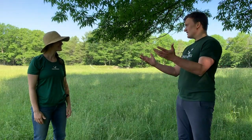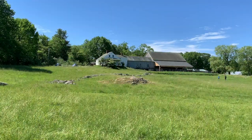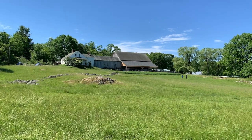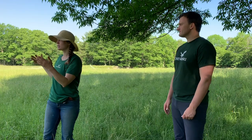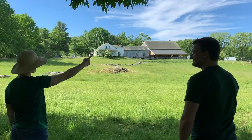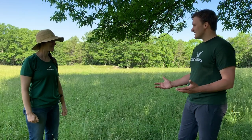So Megan, what are we seeing here? So right now we're looking at the back of the farm barn and the home that's attached to it, which we call the gatehouse. This type of traditional New England architecture on farm is sometimes referred to as big house, little house, back house, barn. Interesting. So what exactly does that mean?